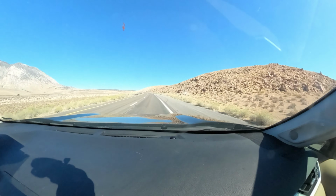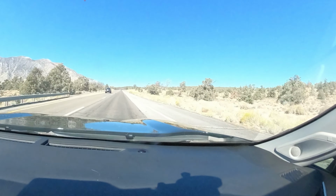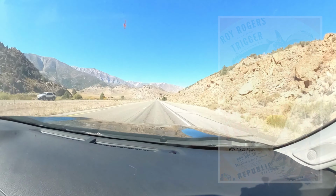Heading north on 395 out of Bishop, you begin to ascend over Sherwin Summit, which tops out at 6,427 feet. Some fun trivia about Sherwin Summit. The Roy Rogers and Dale Evans 1946 film My Pal Trigger was filmed here.